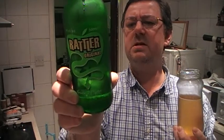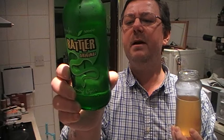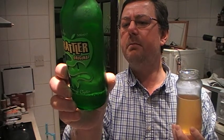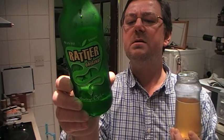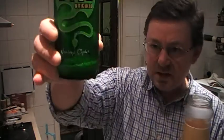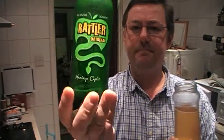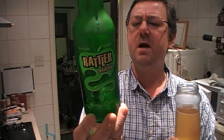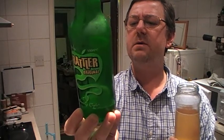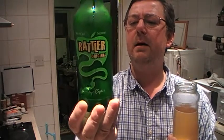Contains sulfites to preserve freshness, made from a blend of cider apples (natural apple settlement may occur). Apple settlement. Yeah, I think I could see this earlier. I could see a little bit in there. The writing's very small, and at my age it's difficult to read. Alright, it's got natural apple settlement may occur. Doesn't mention anything about lemon or lime, but I'm getting a hint of that.